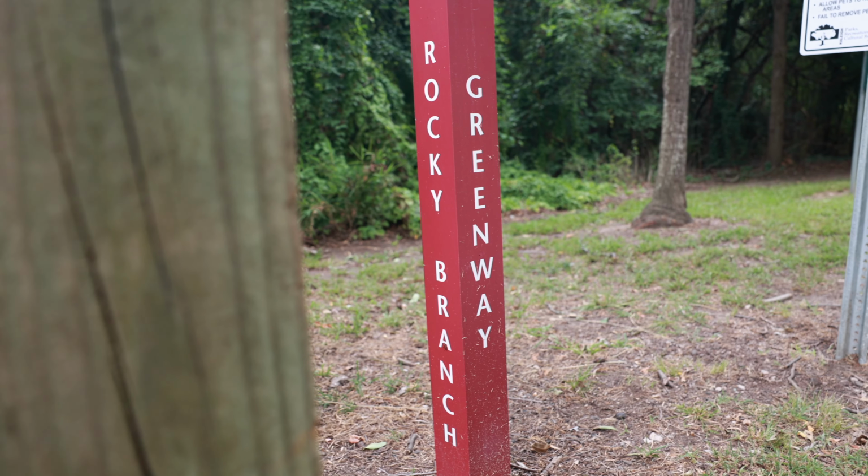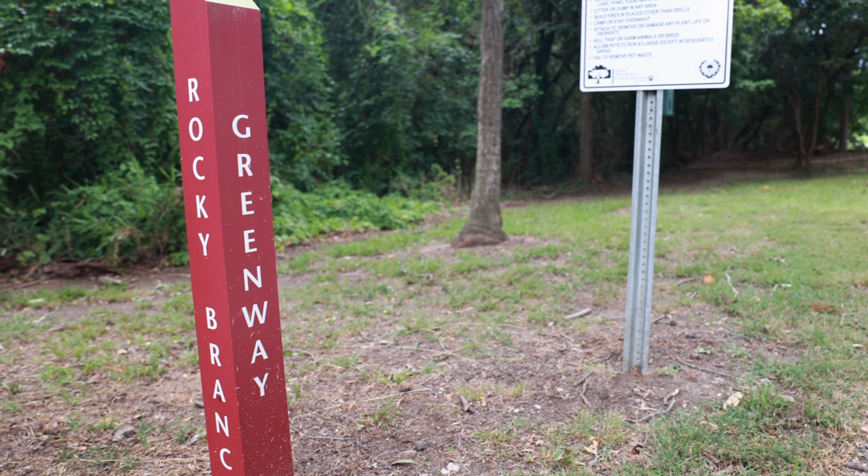There's a ton of different parks to choose from, like the one that we're at right now, and the ability to get out and walk around. Raleigh has a great greenway system, and North Raleigh definitely partakes in that.